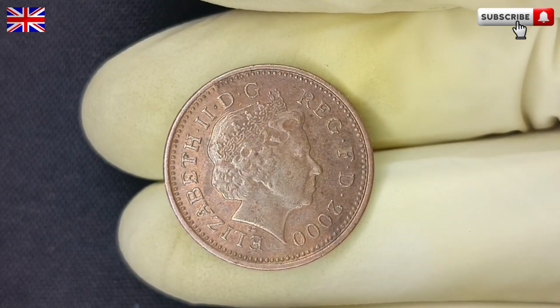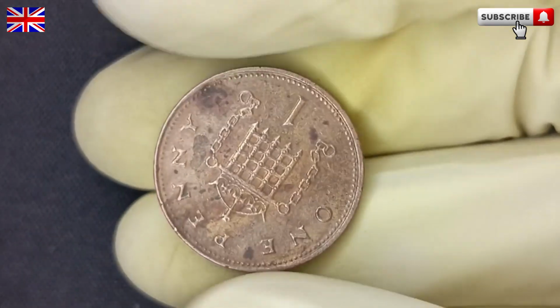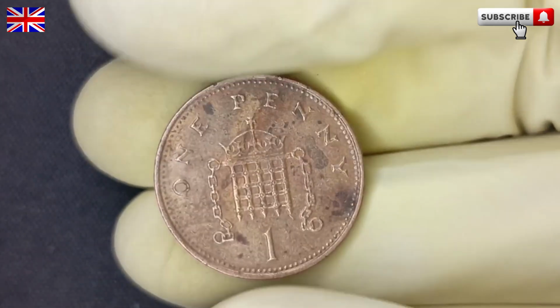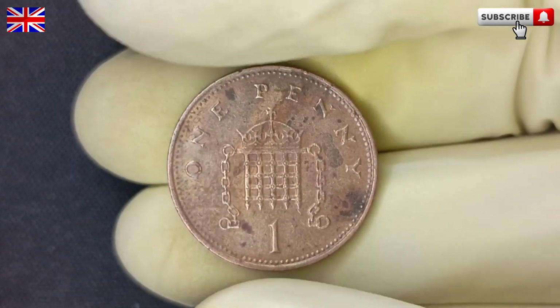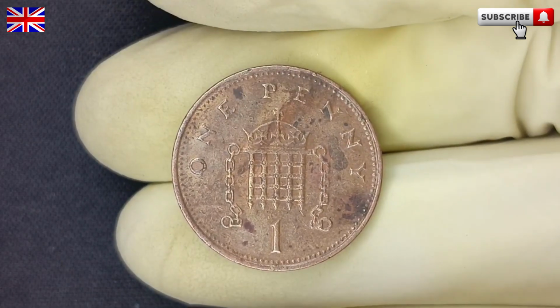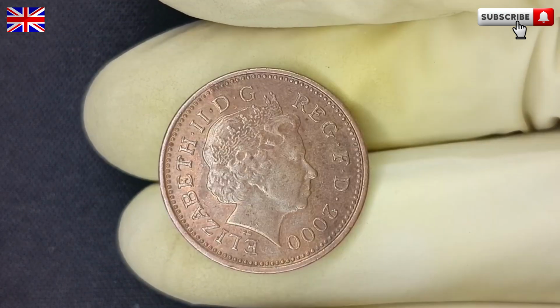Among the denominations struck that year, the one-penny coin was one of the most produced. After all, small change is the lifeblood of daily transactions. But history has a curious way of hiding its most valuable treasures in plain sight. The obverse of the coin features a portrait so familiar, so deeply embedded in British culture, that one can overlook the incredible craftsmanship it represents.